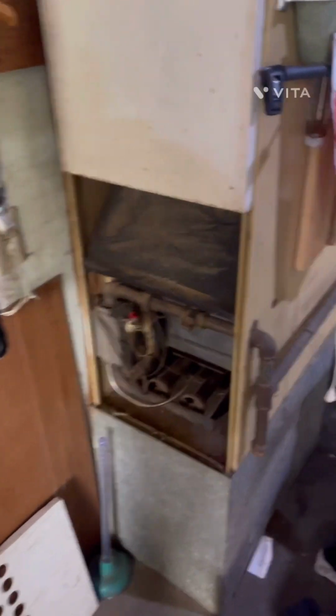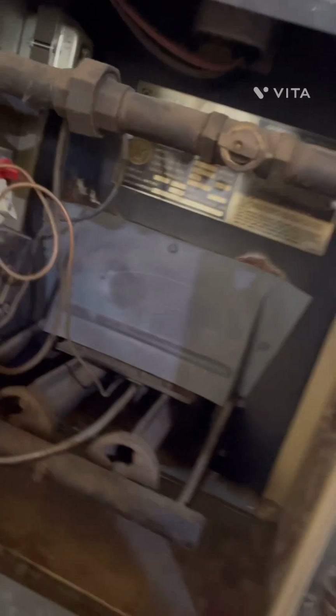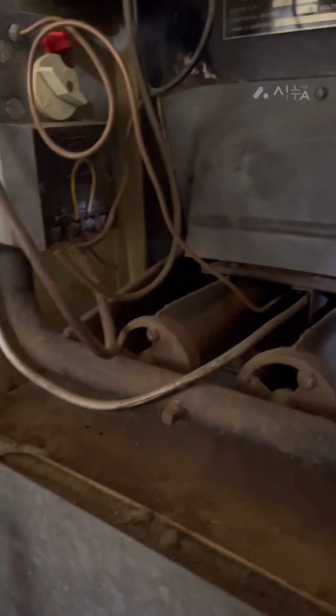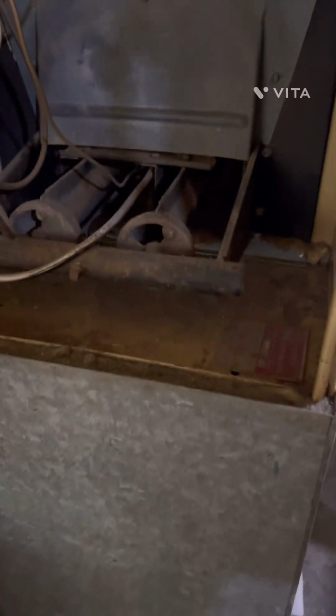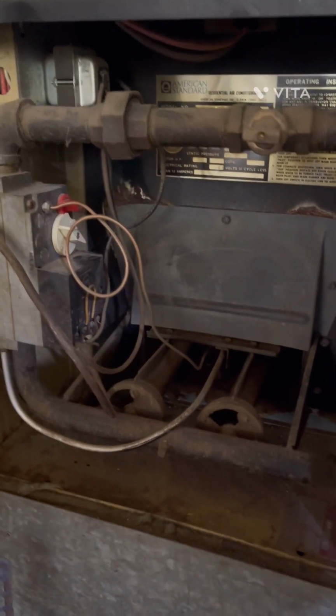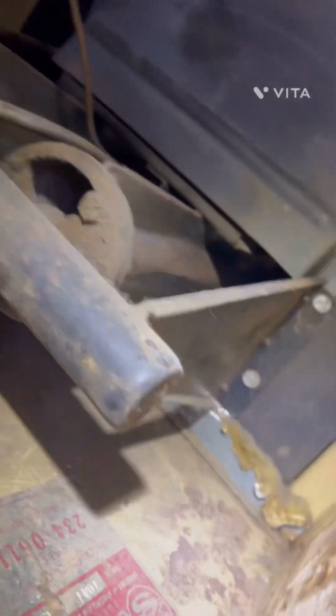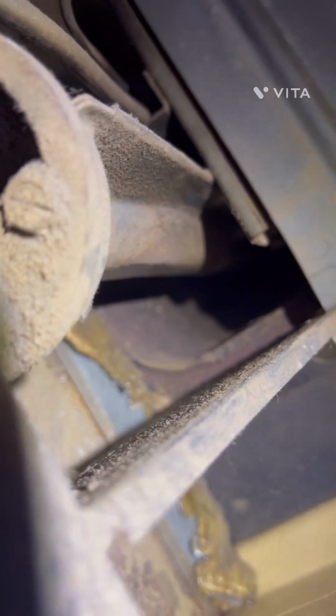So this customer called us because their very old natural draft furnace had died for the pilot light. They had gone through and checked everything that they needed to check. The customer originally smelled gas coming out, so let me turn on some light so you can see.